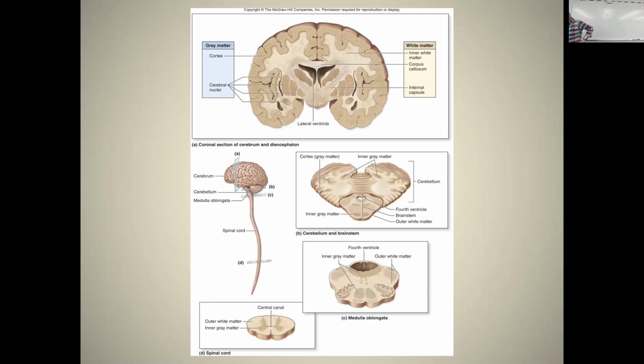And the internal capsule is more white matter, and those are more projection fibers. We'll get into these different kinds of fibers later on, where the projection fibers are information leading from cerebral cortex neurons to lower areas of brain, and lower areas of brain send information up to the cerebral cortex. Then these ventricles, we're going to look at ventricles. There are spaces within your brain. Two lateral ventricles, and they're filled with cerebrospinal fluid. There's a third ventricle, and then there's a fourth ventricle.